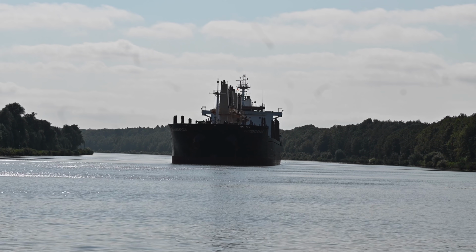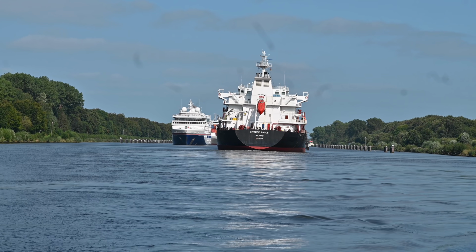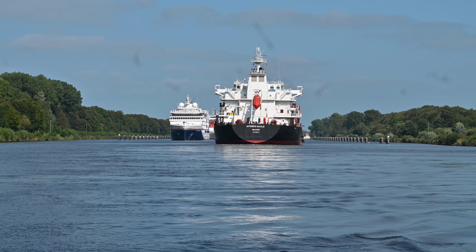It's quite big ships that can go through here. I think the maximum length is 235 meters. That is pretty impressive when you see these big ships. That's pretty tight.